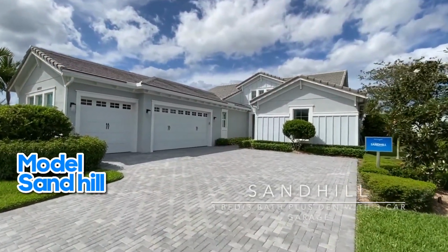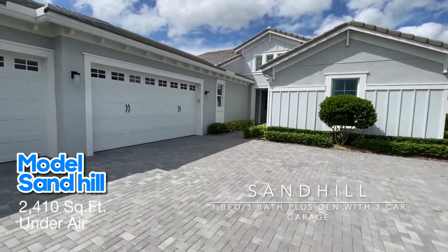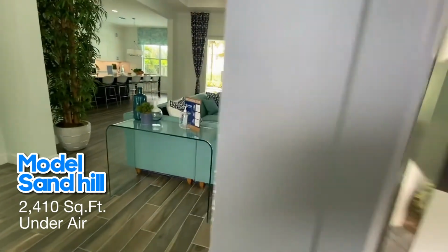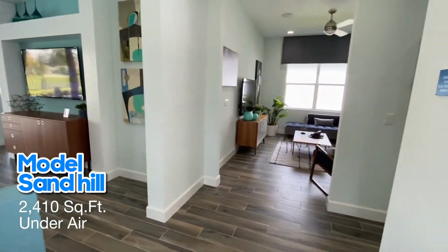The smallest home there, and we've done a lot of business with this model, is called the Sandhill. It's a nice model, basically 2,410 square feet under air. Now, when we say under air here in Florida, that means living space. We judge everything by under air, meaning under air conditioning. The base price of that home, and again, this is just the base price of the model, is in the mid-fives, roughly.